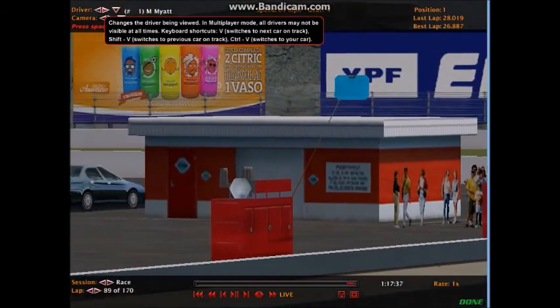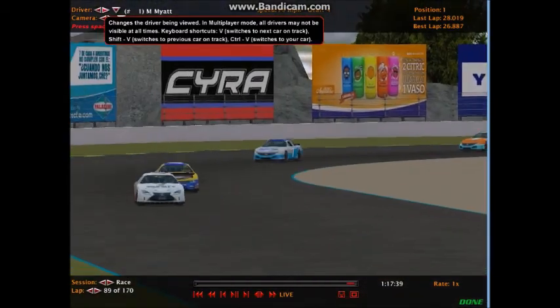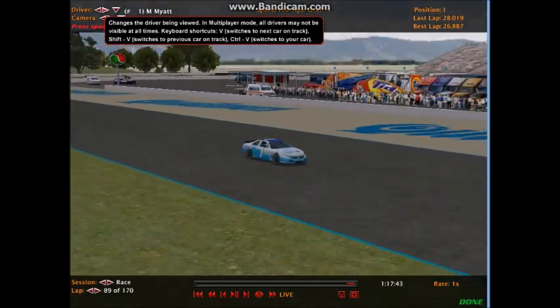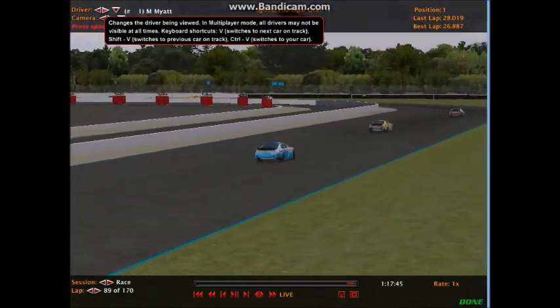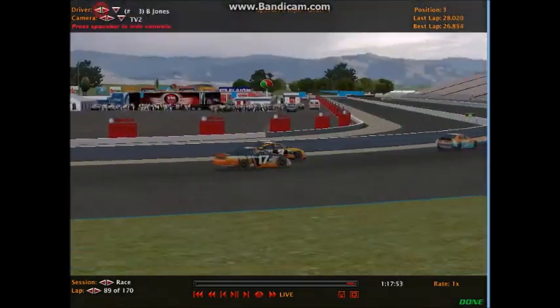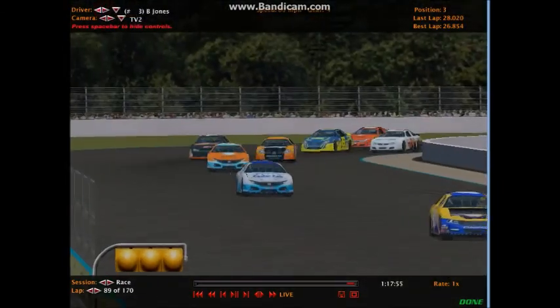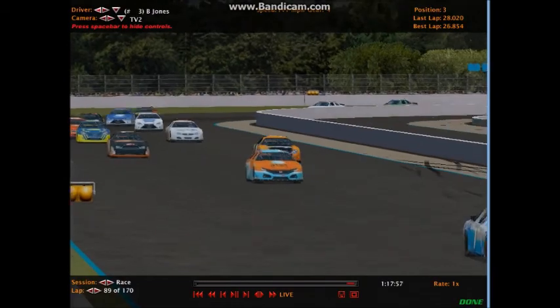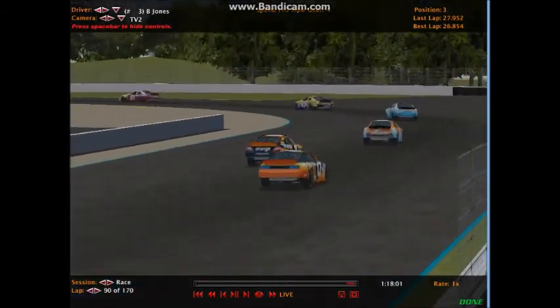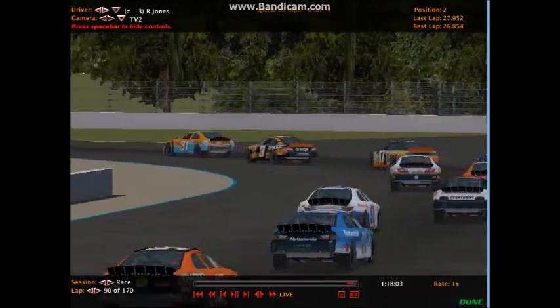And Madeline Myatt was never really the most comfortable with this track, so it's kind of surprising to see her leading on it. She finished 3rd at Talladega, which is going to help her in the points if she somehow pulls this one off. Bobby Jones now is making a move for 2nd on Ryan Griffin, is going to make the move stick, I believe, and so Bobby Jones is in P2 now, trying to catch the 1 car.